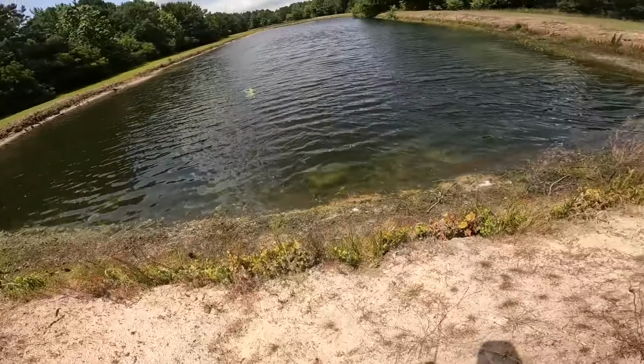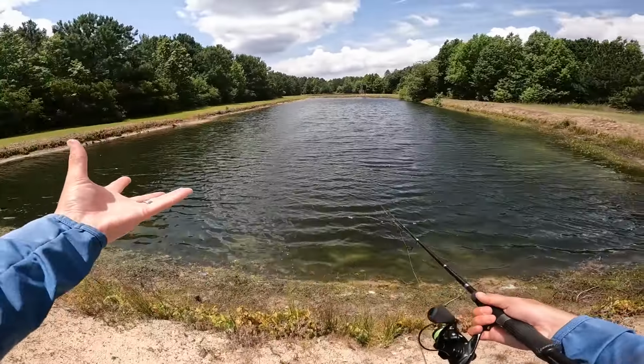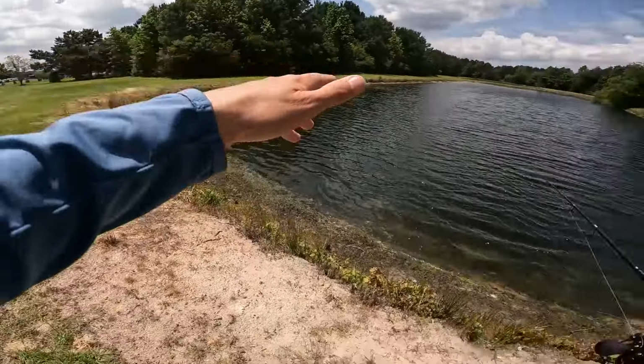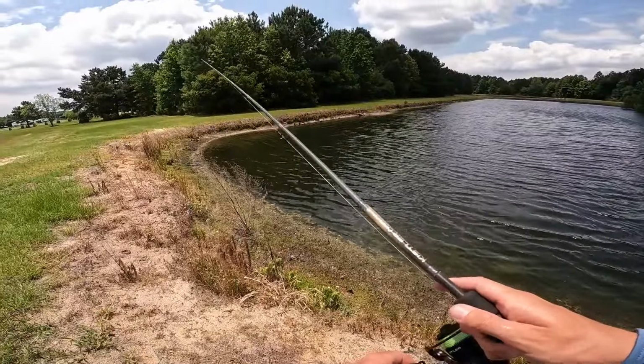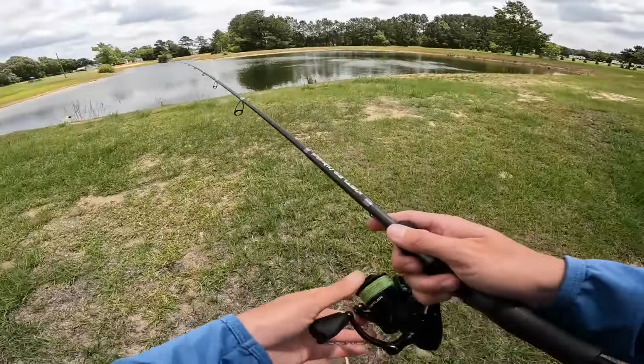That was a lot quicker than I was expecting, to be honest. But I'm not gonna complain. Heck yeah. So we got multiple ponds to fish. I'm gonna get back to this one here in a second. Don't worry. It is so windy, and the Q-Bomb rigged weightless is not a good windy lure. Let's get out of here. Let's go to the calm pond.